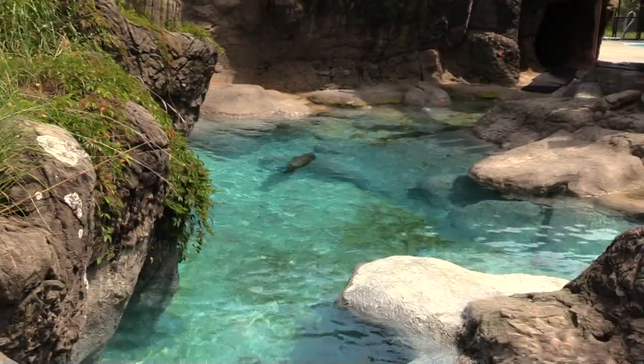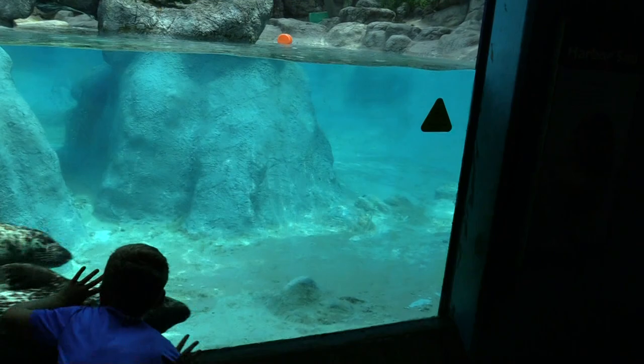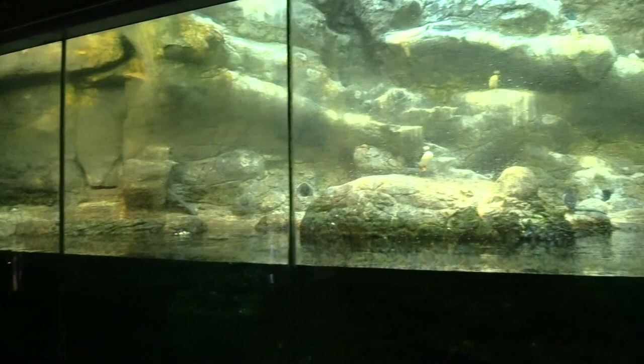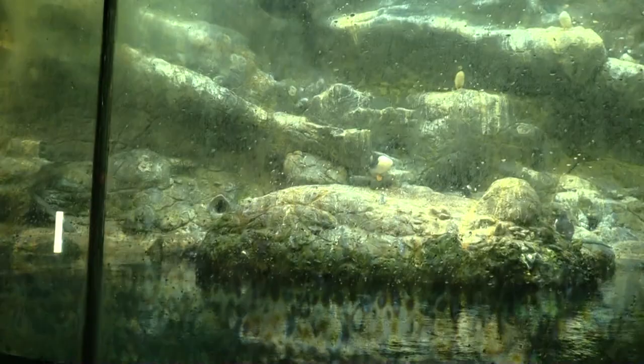The other one. Gonna do an opposite direction lapse. Underwater view. Oh, swim by. Back at the puffins. Still lots of condensation on the windows. Ooh, there's one right there. Ooh.